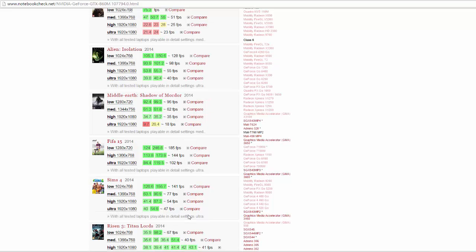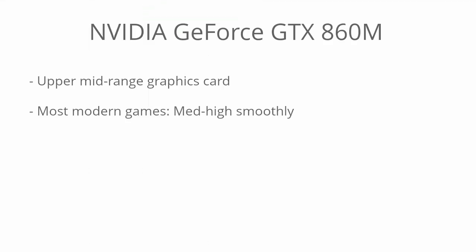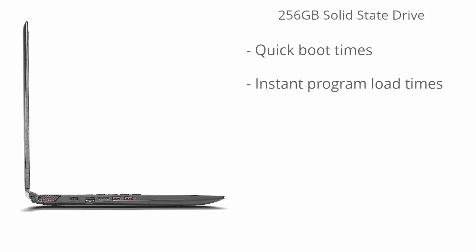Here's a couple more just so you can see. It could run Call of Duty Ghost 51 frames per second on high, Battlefield 4 73 frames per second on high. So this model has a 256 gigabyte solid state drive. So if you haven't used a solid state drive, you're in for a treat because it really makes performance so much better. You'll find that your computer will boot up in about 15 seconds or less, and your software will load basically instantly. And when it comes to gaming, your game load times will also improve significantly because you don't have that spinning disk like on traditional hard drives, and that really tends to slow down load times.